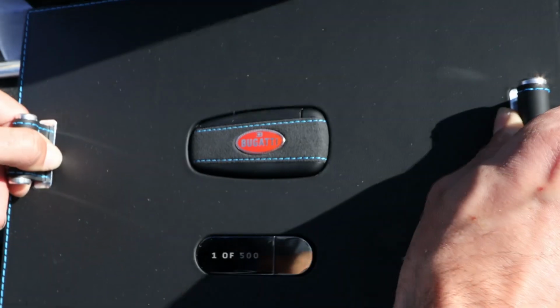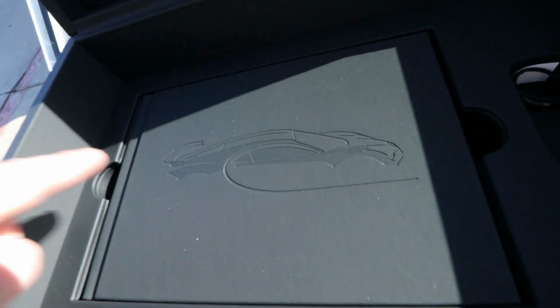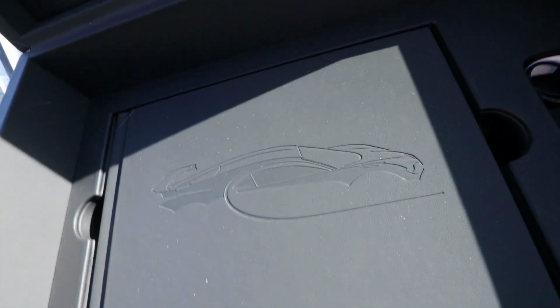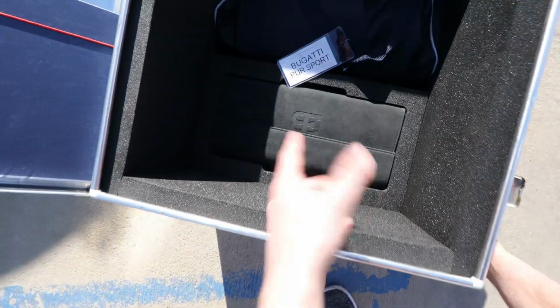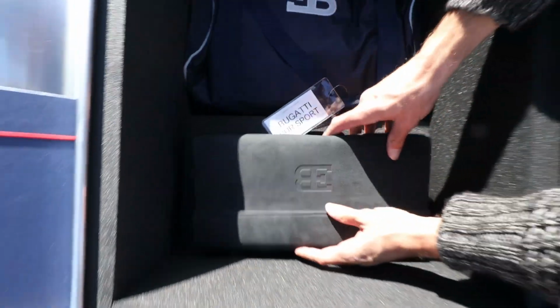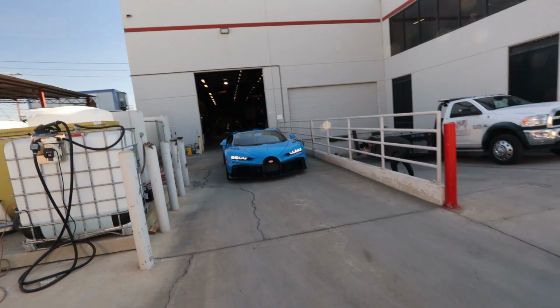And then underneath the key, I believe, is the owner's manual. Check that out. I love how the Chiron Pur Sport silhouette is almost emblazoned on that cover. It truly is almost like an actual treasure chest. You got the card cover right there and maybe the tool kit, maybe? I'm not sure. So that's the battery tender right there, wrapped in Alcantara, as you do. That car is an actual spaceship.